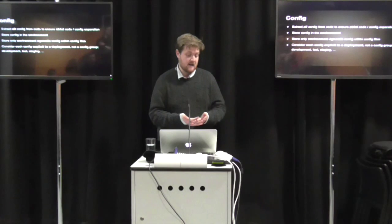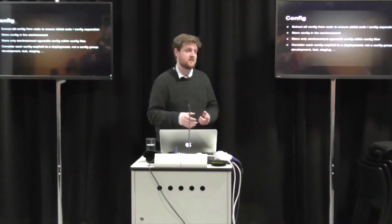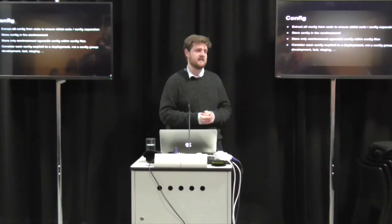So that's something that's not defined in the kind of mechanism that is 12-factor. That schema, I think, is fairly loose. Adding and removing configuration values. I understand what you're saying.